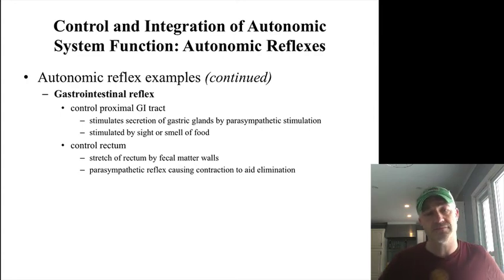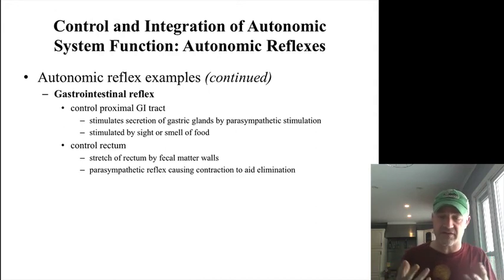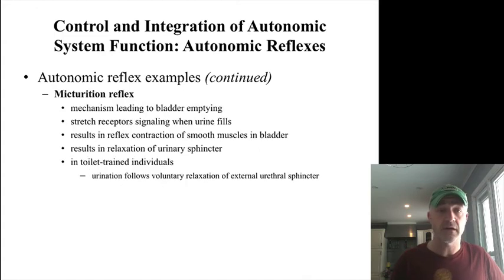Same thing you can see with the gastrointestinal reflexes here. Certain things, like the sight or smell of food, can trigger the parasympathetic nervous system to get more active, causing increased secretion by the stomach. It controls the rectum as well, with the parasympathetic causing contraction to help aid in getting rid of your fecal material.